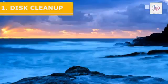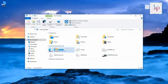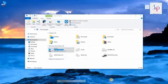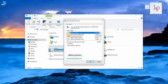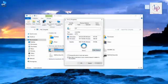The first method is to run Disk Cleanup, which will delete temporary files and other useless data. Open your File Explorer window, right-click on your primary hard drive. From the list, select Properties, click on Disk Cleanup, then select the file types that you want to delete. When you're done, select OK, then Delete Files.